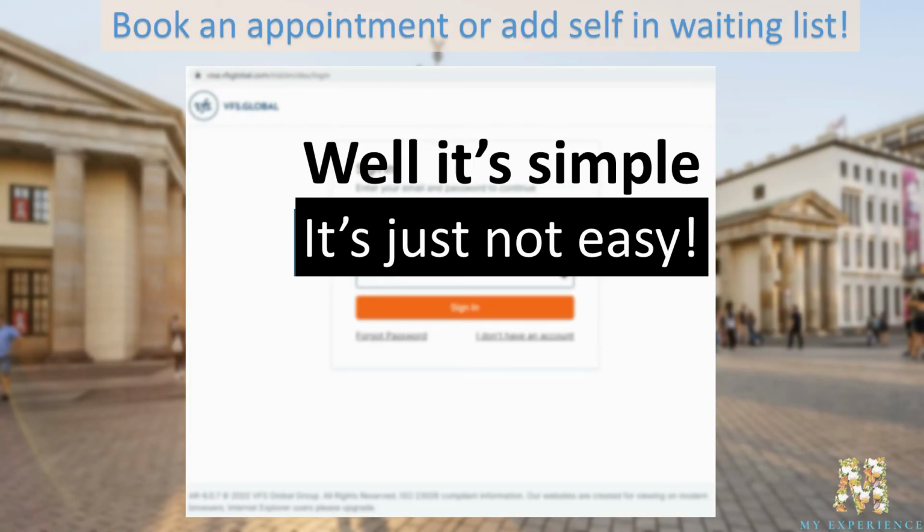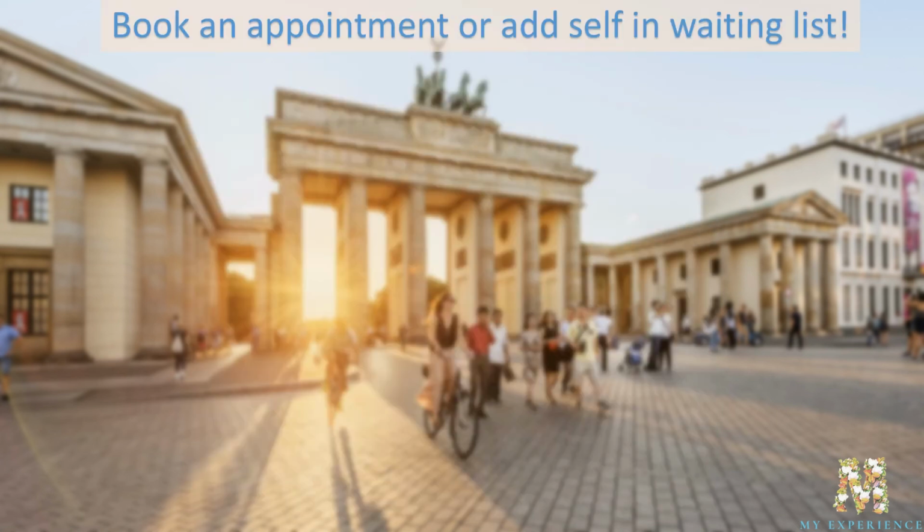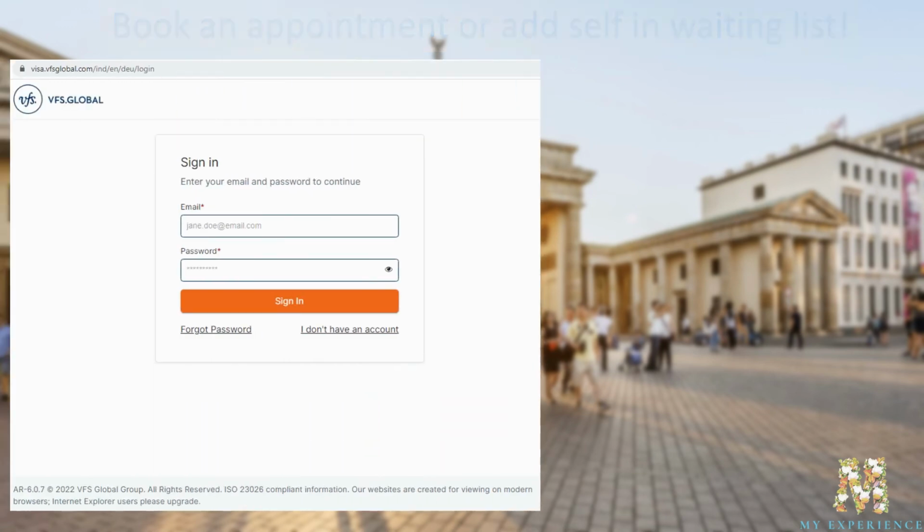Now, getting a visa application appointment: well, it's simple. It's just not that easy, as I said. For that, you have to go to this website. Make sure the URL is correct, because it is like IND India English Deutsche login. If it is different, it might be for a different country, and they have geo-based locations, so it might not even open. Just go to this website, register yourself, and log in.